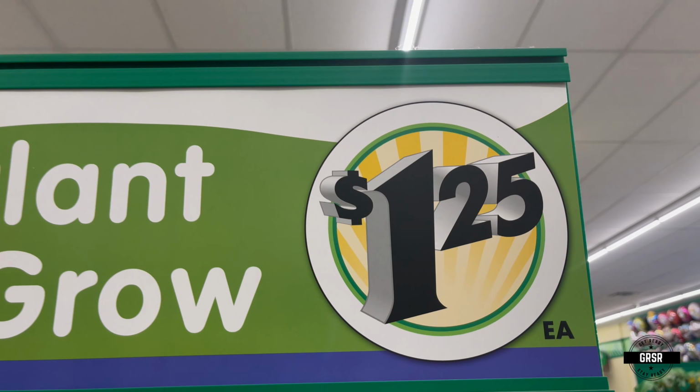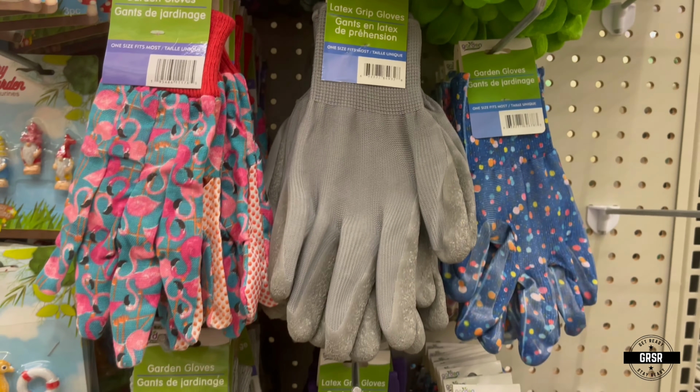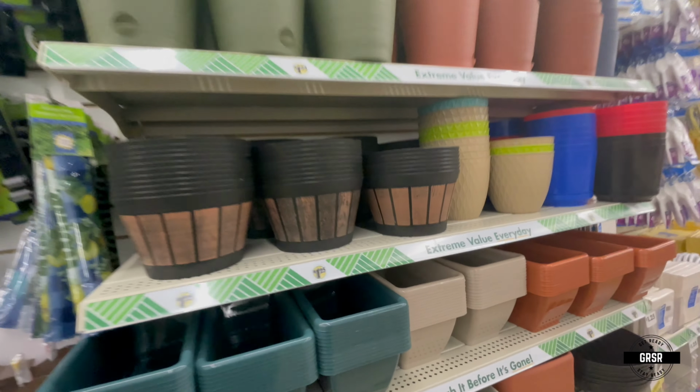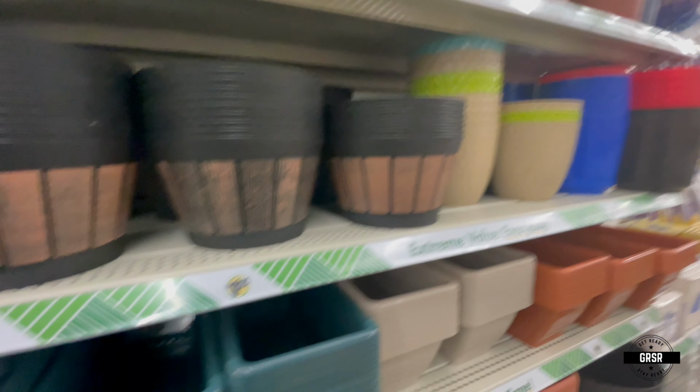So yeah, you definitely, if you're doing your own gardening, planting your own food, have some supplies for you. Here's some more. Some pots here. Put your plants in there.